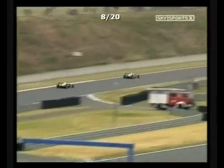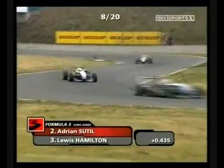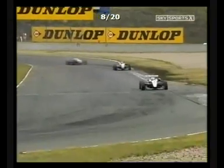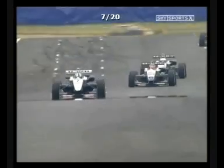Well, Lewis Hamilton has got this problem. He can't get close enough to Sutil to attack. The closer he does get, the more he runs in the dirty air of Sutil's car. That has the effect of disturbing the aerodynamics of Hamilton's own car, and it means, as a result, he goes slower. In order to overtake, he's going to have to come from a long way back, and this is not a circuit that really allows that to happen. There aren't enough long straights for him to do that. Down now they come, across the start and finish line, down towards turn 1.